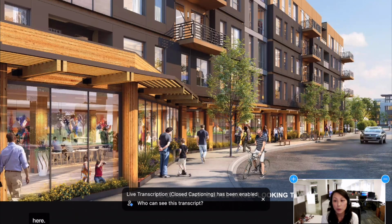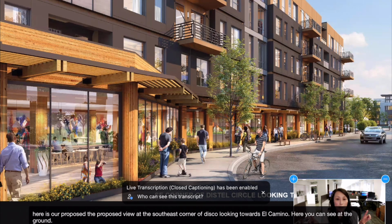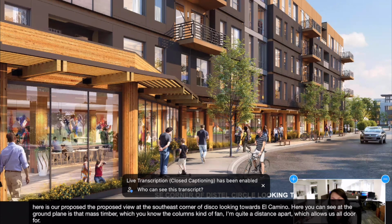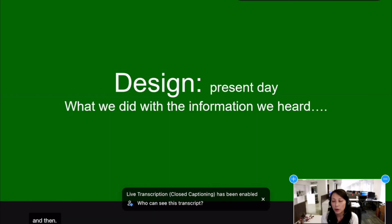And here is our proposed view at the southeast corner of Distel, looking towards El Camino. Here you can see at the ground plane is that mass timber, where the columns span quite a distance apart, which allows us to have storefront glazing. And then present day, what we did with the information we heard.